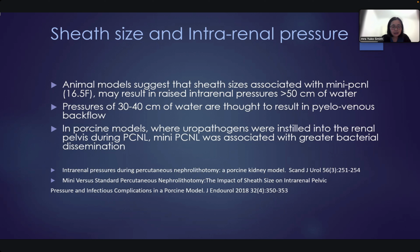The bottom study was a porcine model where uropathogens were instilled into the renal pelvis during PCNL, and either a mini or a standard PCNL was subsequently performed. And in this study, they showed that in the mini PCNL arm, bacteria were found in the majority of the spleen, liver and blood cultures, compared to in the standard PCNL arms. And the concern, therefore, is that this may translate into patient outcomes.